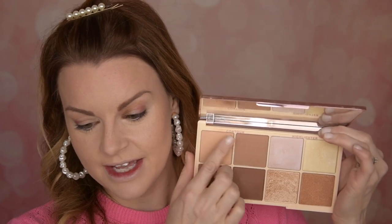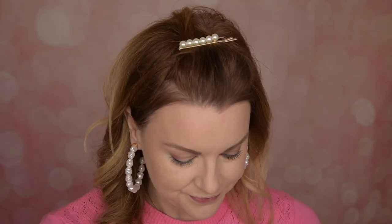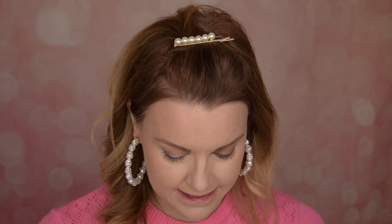Oh my god, so dirty. This is the Revolution Roxxsaurus Contour and Highlight Palette. This is the contour shade, the one I go for in this palette, and I have used it so much. Just start to contour. It's very pigmented, as you can see.